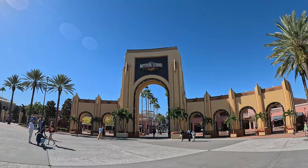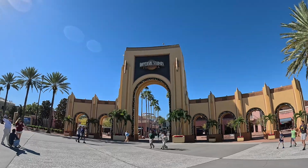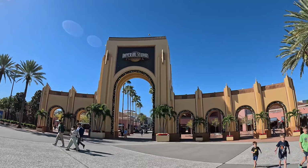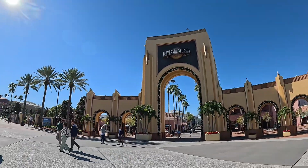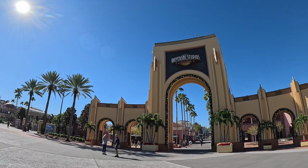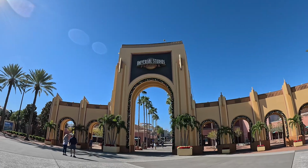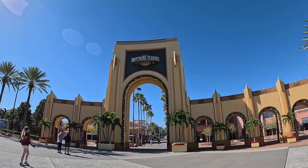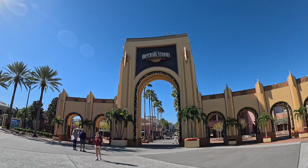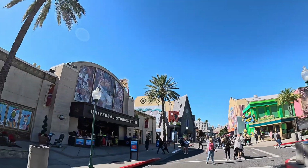As we can see right now, it looks like the official medallion has not arrived as of yet. Although we can see plenty of garland as Universal is preparing for Holidays at Universal, which is starting tomorrow and it's going to be running through December 31st. Universal has soft opened their holiday tribute store, and we're going to go ahead and check that out and see the Wicked Experience store. And it is a cold one today.